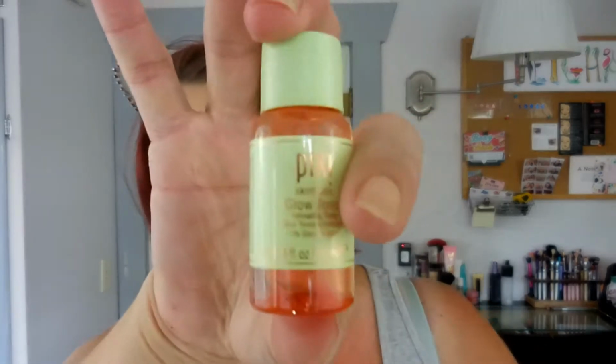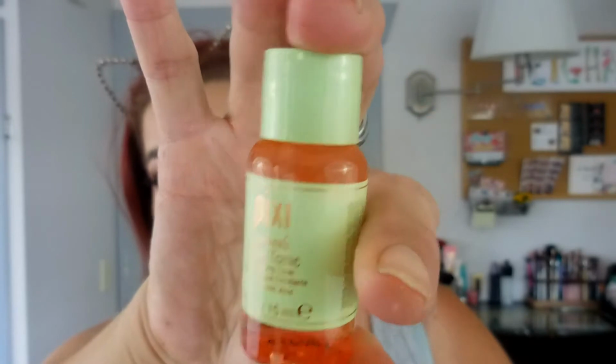So the first thing I'm pulling out of here is this IPSY Skin Treats Glow Tonic Exfoliating Toner, which is interesting. I do not have a toner. It's sealed, but this is what it looks like. I am super excited to get this.